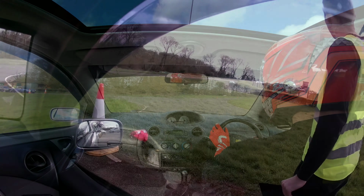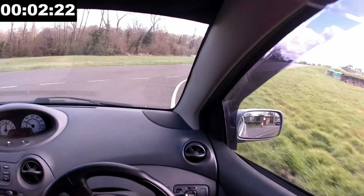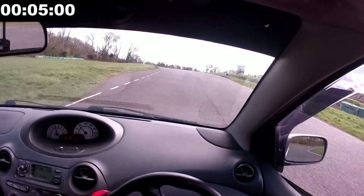We're going to run two, then we'll get the cam box on so you can see a first person perspective of the track. Let it just cool for a little bit and let's see if we can improve on that time any further.